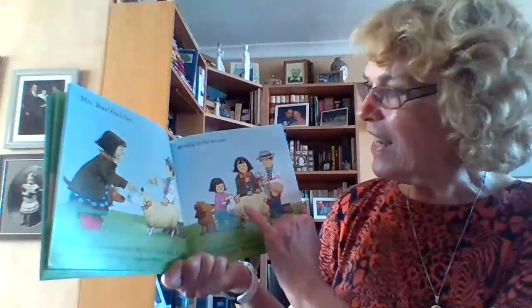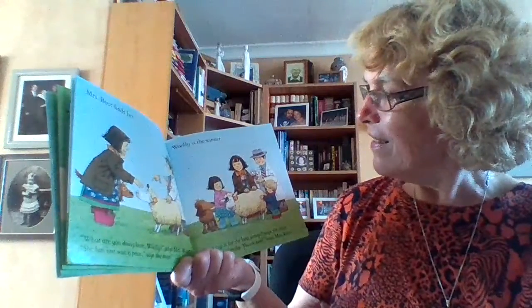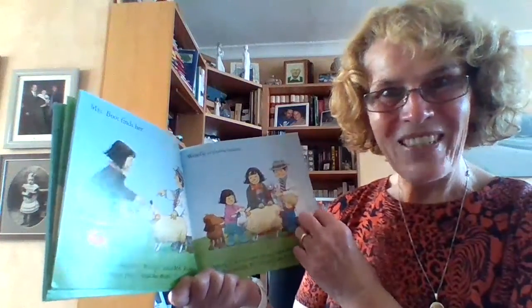Can you see she's got what we call a rosette on her here? That shows that she's won a prize. How exciting. Woolly is clever, isn't she? It's time to go home. Come on, Woolly, says Mrs. Boot. We'll take you back to the field, you naughty, clever sheep.